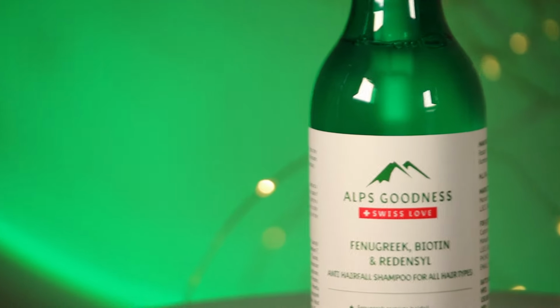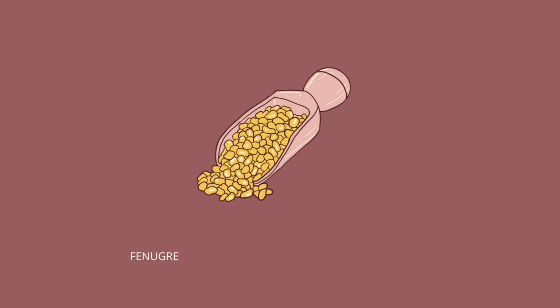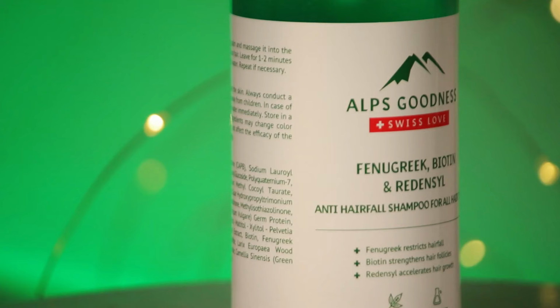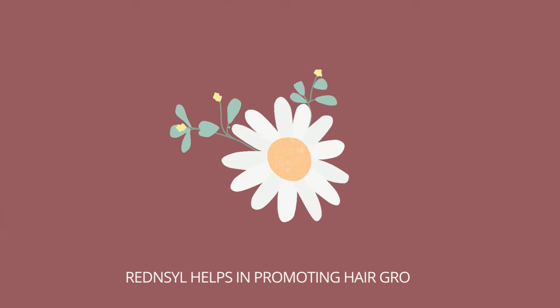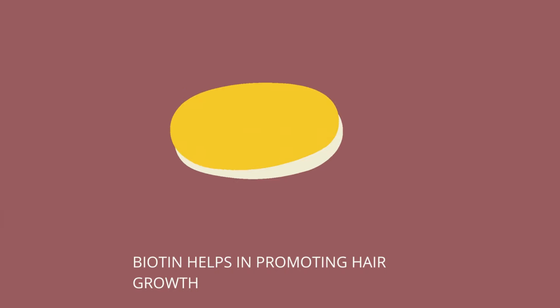Now guys, I want to introduce you all to this Alps Goodness Fenugreek Biotin and Redensyl shampoo. Fenugreek is well known for its hair controlling properties, that is something we all know. It also has Redensyl, which helps in promoting hair growth and reducing hair fall, and Biotin, we all know, helps in giving you beautiful, denser and longer hair.